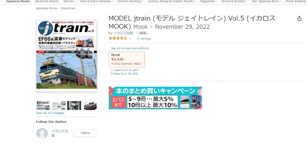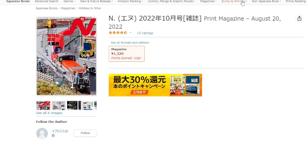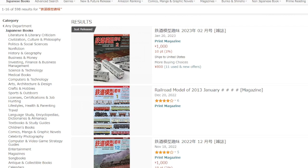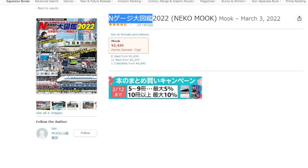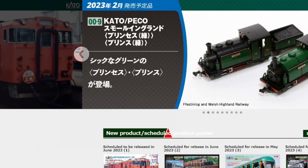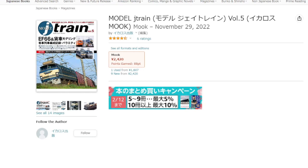The first thing you're going to notice is that there are various types of train booklets for model trains, and you've got your model J train, you have your N. This is the classic right here, the Tetsudo Mokei, the original magazine. I think it came out back in the 50s. And then you have the Engage, these catalogs or books, which are half magazine, half books, and these are popular in Japan. So you often see them. Actually, I was just looking at a Kato Engage Iron Bridge set. But anyway, let's go ahead and discuss some of these.